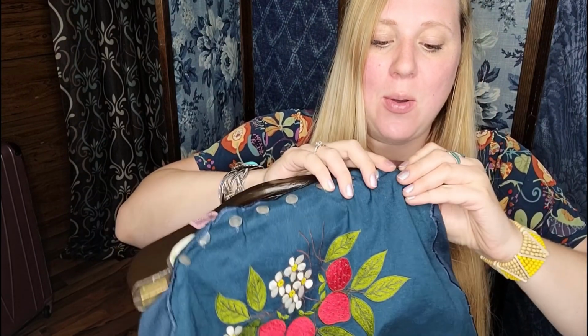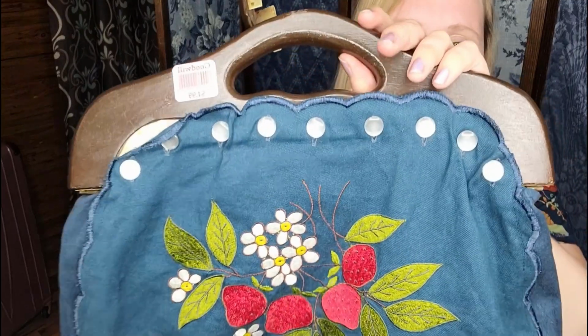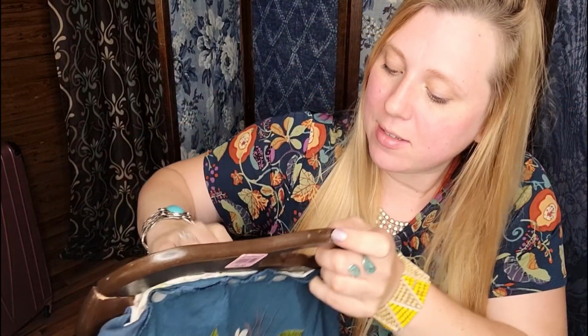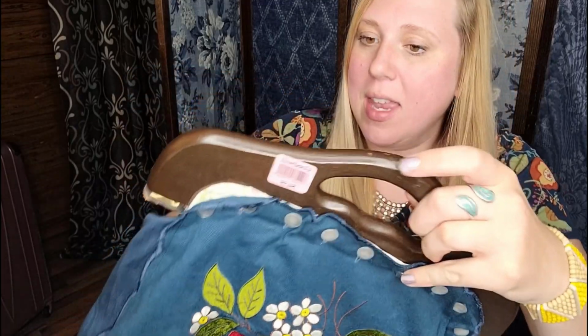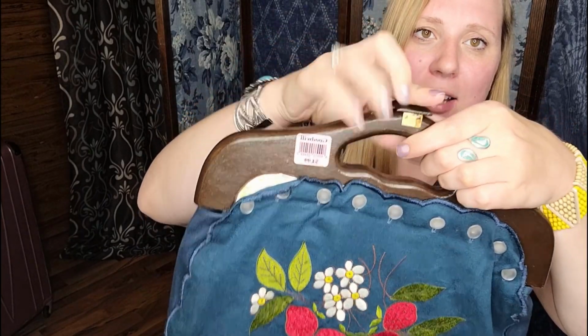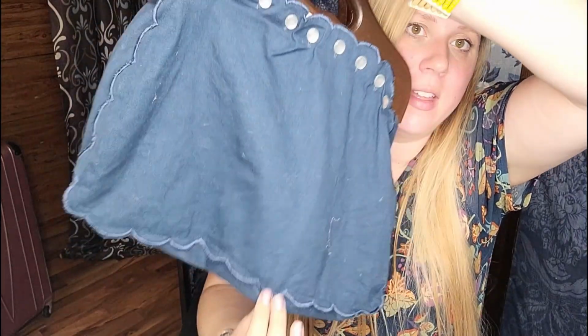I can get them all on. It feels like good vintage to me. Let's see, there is a pocket. No brand that I see, and how it closes is it just has this little latch that goes over the top. So cute. Now that I showed you those two bags, let's get back to the video.